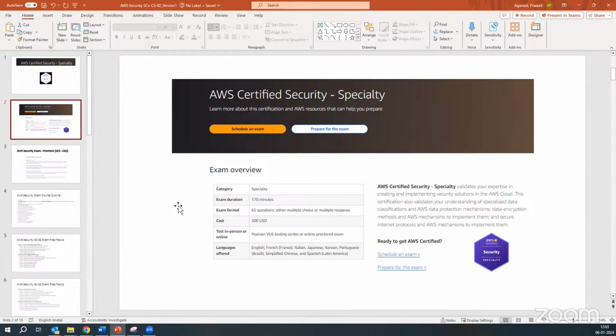So the AWS specialty course exam duration is 170 minutes. When we talk about its exam format, we have 65 questions. They can be multiple choice or some of them can be multiple response, meaning you need to select from the slider what is the correct option for that. It costs around 300 USD, excluding GST.